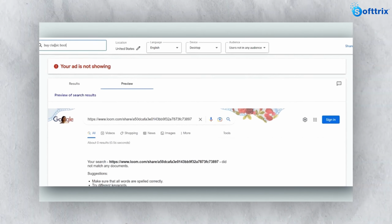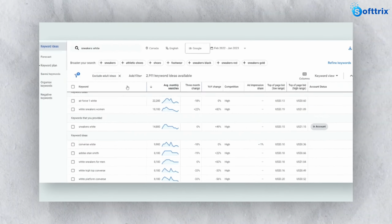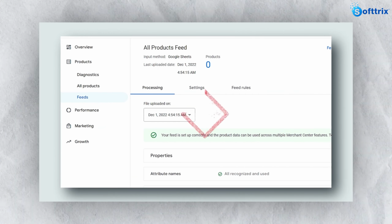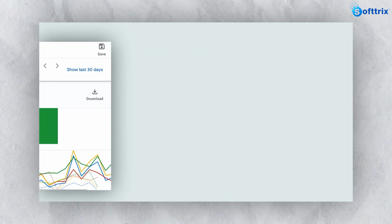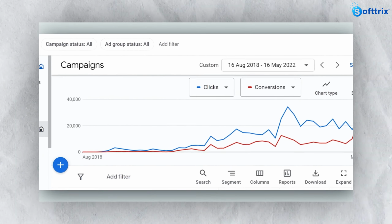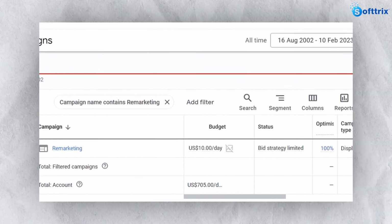On further research, we found out that their ads were not appearing as often as they should have been for highly competitive or highly searched key phrases. The simple reason for that was they hadn't optimized their Google Shopping feed. Once the feed was optimized, it had a huge impact on the campaigns, as you can see in the snapshots shared. After the traffic through the campaigns improved, we also started the display remarketing ad campaigns.